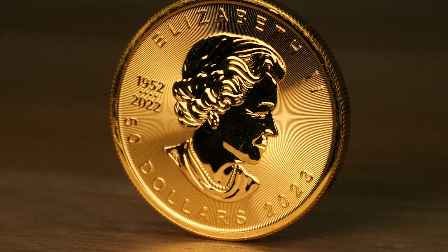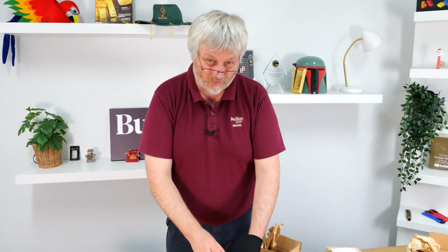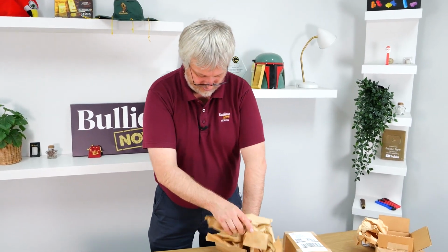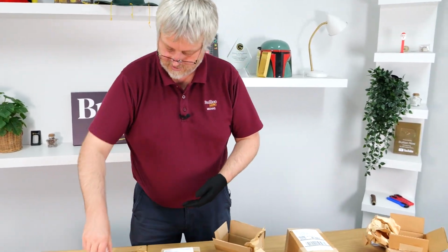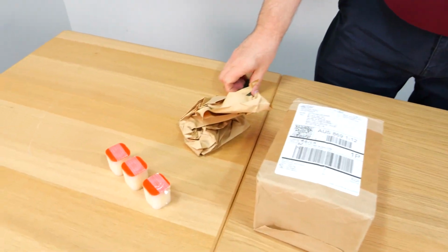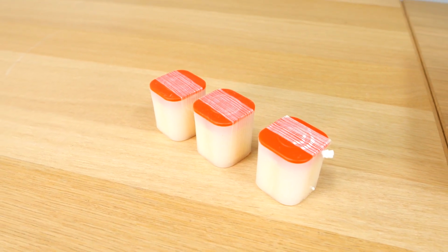So beautiful coin. We've got those back in stock for 2023. This will probably be the last of the 23 stock. We're certainly starting to get towards that time of year where we'll start having the 2024s roll through soon, hopefully. Certainly will. All right, box number 2 is this one.